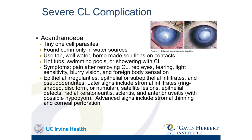Mostly patients will definitely know it because you'll feel the pain when you remove the contact, and you'll see it with the redness, and you have a lot of tearing. You're going to be very light sensitive, and your vision's definitely going to be affected, and you're going to always feel like there's something in your eye, that foreign body sensation. If you see the picture, you can see why it's affecting your vision, because that lesion is right in the center of your vision.